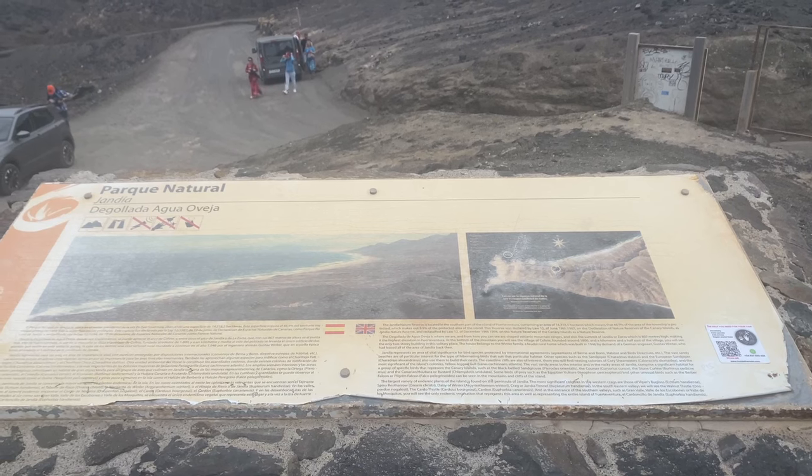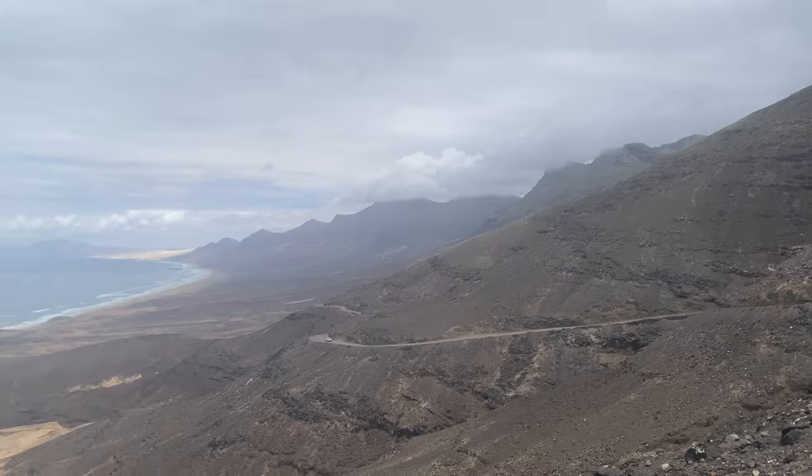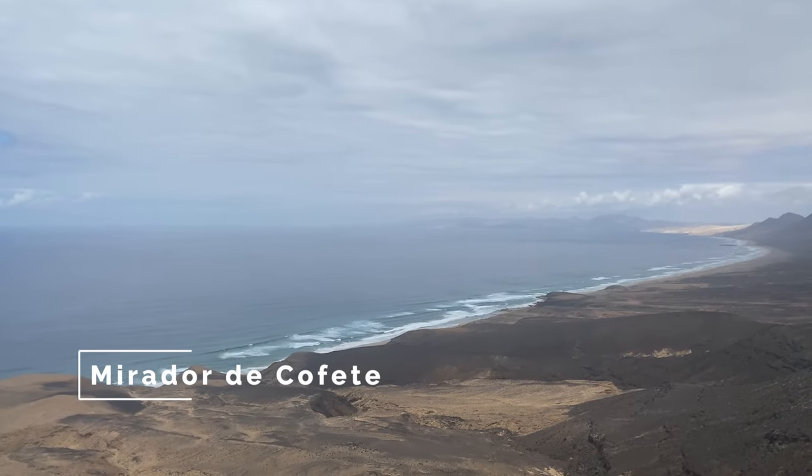We stopped at a viewpoint along the dirt road to enjoy a bird's eye view of the dramatic Cofete. Be sure to check it out if you are visiting. It is called Mirador de Cofete.